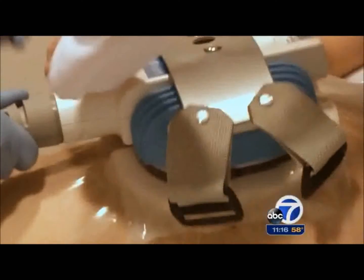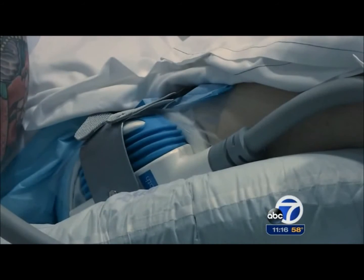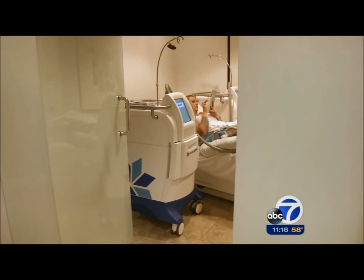Instead, it's one flat plate. It's curved a little bit to fit the contour of the thigh. The treatment is slightly longer, 2 hours instead of 1 hour. To make the best use of that time, applicators are placed on both thighs at once. The system slowly decreases the temperature without burning the skin.